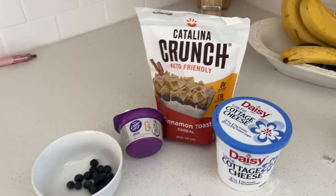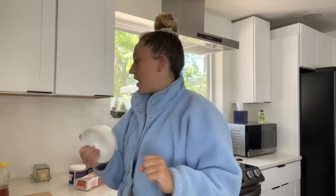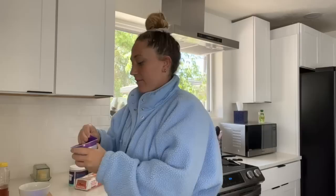So I've been counting macros the past few weeks, and it's helped me so much. It's the most food I've ever eaten in my life, but it's helped me to make sure I'm hitting enough protein, all that good jazz. I'm very protein focused in the day, and then filling my carbs and fats around that. So yeah, this is like a great protein meal. I'll put the macros of it on the screen so you can see if you also count your macros. But okay, first a cup of this.